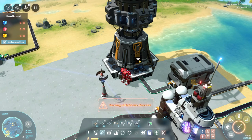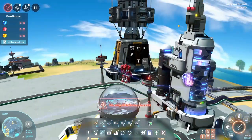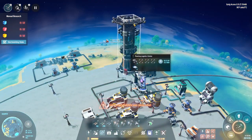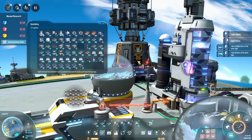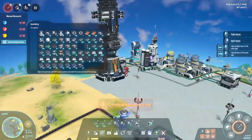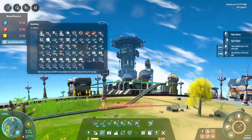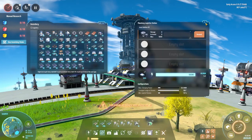Now the filter icon's showing up. So, it already has stone in here already. Oh, it does not. Okay. Well, either way, I'll go ahead and set that to stone coming out that side. Now, I guess, I don't know why they're not supplying it, or why they're not bringing it.